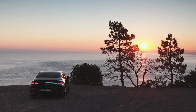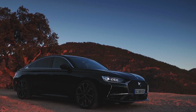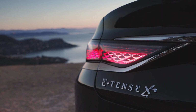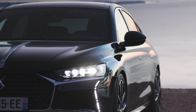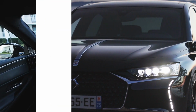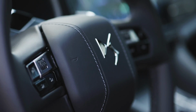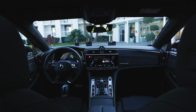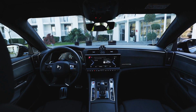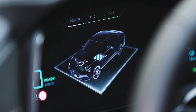Look a little closer though, and the offbeat details begin to make themselves known. The LED rear lights look like crystal whiskey tumblers, while at the front, a chrome strip along the bonnet gives the car a classy retro feel. The cockpit is similarly embellished with loads of special bits. Everything from the buttons in the centre console to the vertical air vents look and feel a bit more interesting than in a German car.